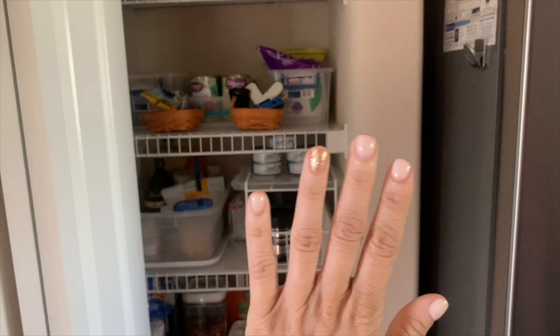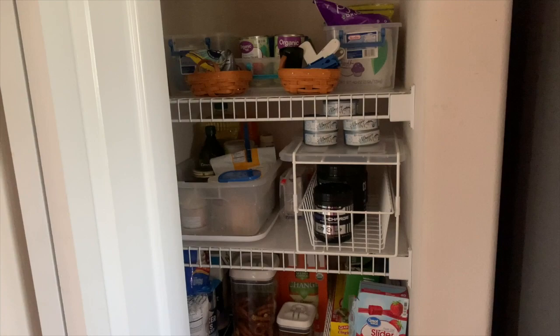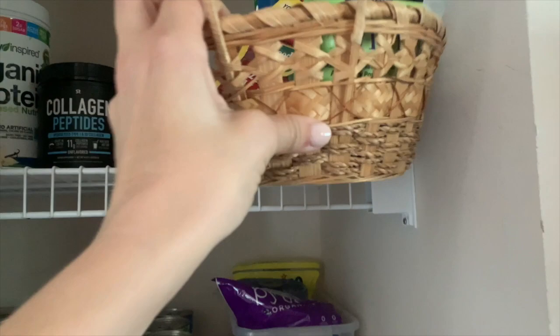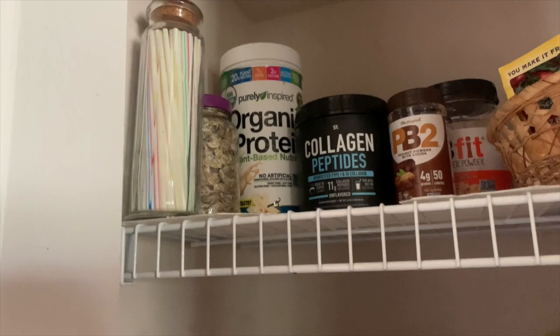Anyway, so I organized this without buying any organizers. I just used literally what she had. I took a basket and put all of her little packets inside, whatever kind of seasoning packety type of thing. All of her workout, healthy stuff here. I used an empty jar she had. She had cough drops that she wanted in this closet. I don't know why, but they're in a jar now.